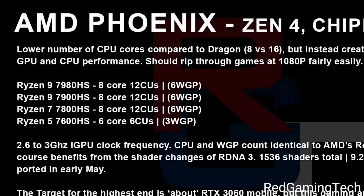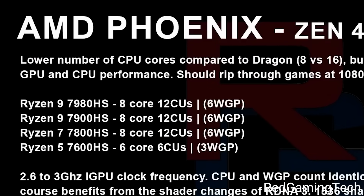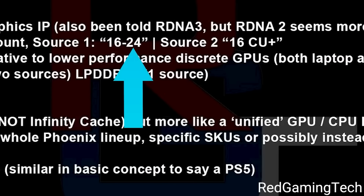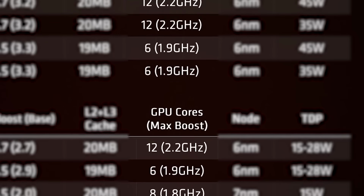Next is AMD's more traditional APU range called Phoenix. These are expected to come with fewer cores than their Dragon Range at up to 8, but they actually get RDNA 3. One thing different from earlier rumors is that they're set to only get up to 12 CUs, which is the same as last gen.